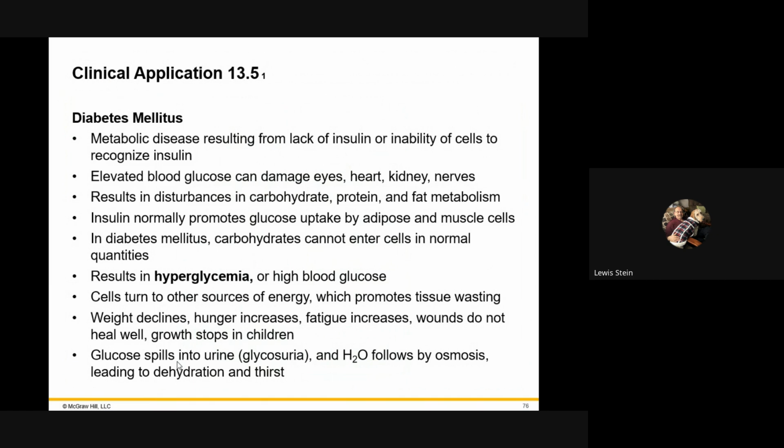Your kidneys, if that number gets to 185, and now we're getting a pretty poorly controlled diabetic, can only reclaim up to that 185 number. If it gets over that, let's say it gets to 200, it starts to spill into the urine. That's called glycosuria. And just like with sodium, water is sure to follow. Any solute, water is sure to follow by osmosis, leading to dehydration and thirst.